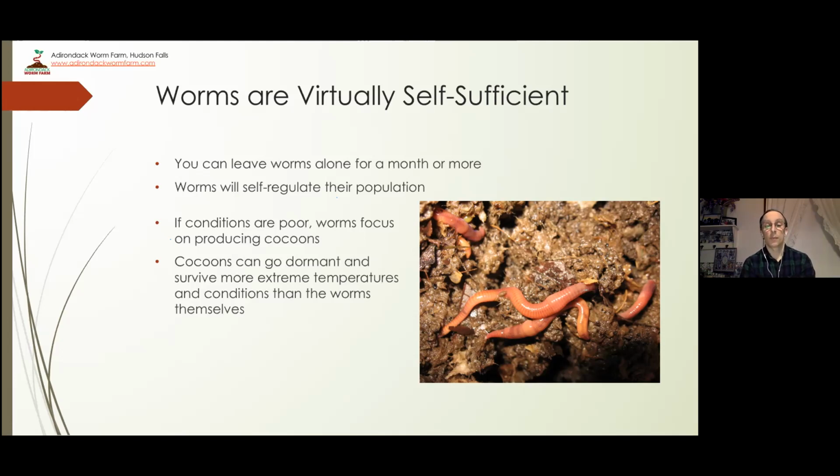If things start to fall apart in the bin, the worms are going to focus on producing cocoons, a survival of the species instinct. And this is really one of the coolest things that I found. There's a lot of cool things about worms, but the cocoons actually can go dormant. So a cocoon, which has the baby worms in it, will not hatch if the conditions are such that the baby worm is likely to die. Now, scientists have not figured out how the cocoon is able to tell this, but they've been able to see that this happens consistently. If it's too hot, too cold, too wet, too dry, the cocoon will kind of go into a stasis, and it just will not hatch the babies until the conditions improve and the worm babies are more likely to survive.